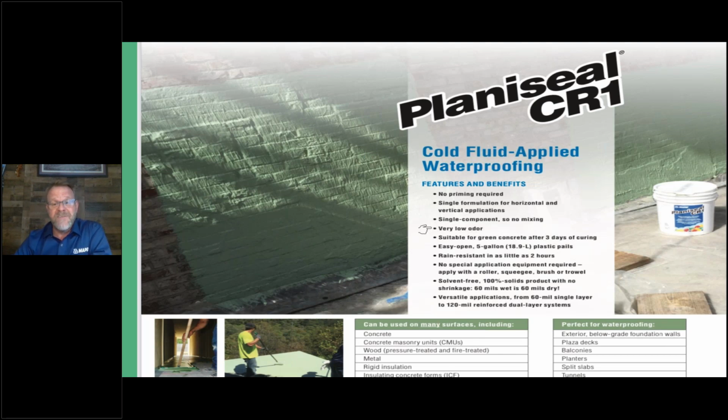And I can tell you, and I've been there, if you've ever stood anywhere in the vicinity of a solvent-based waterproofing product, like an asphaltic type product, on a hot summer day, 95 degrees, it'll knock you back a little bit. It's hard to work around it. This CR1, you can literally be right on top of it, and it has virtually no odor and no ill effects.